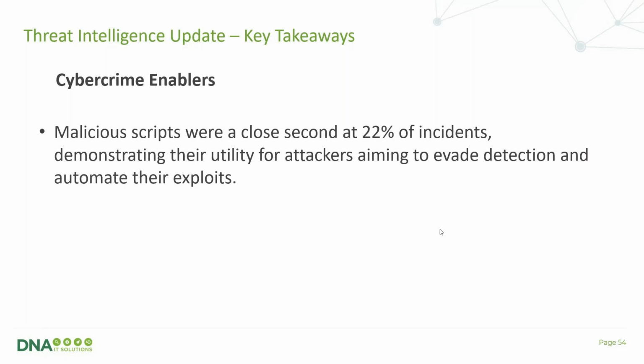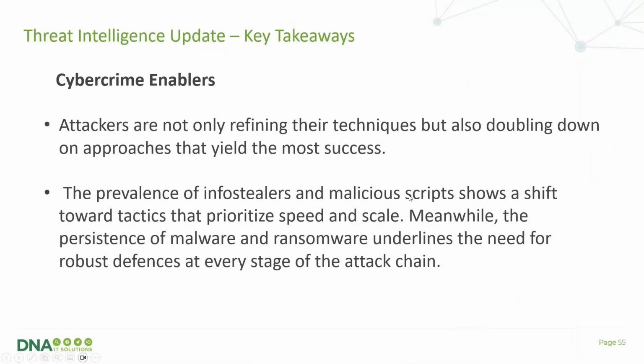Malicious scripts, close to 22% of incidents. Again, that's just another one of those things where there's always a danger of people trying to inject you with a script, because it's going to carry on a process you're not aware of. So, a script executing when you've inadvertently clicked on something on a link.